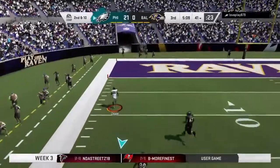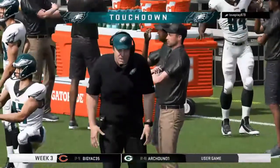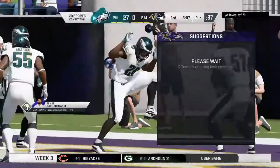There he goes, left side. And he takes this one back into the end zone. And the Eagles defense gets a pick-6 TD.